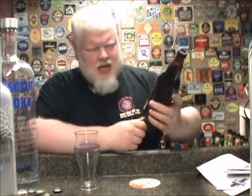Today we're looking at my second beer from the Brew Box, and this is Big Rig's Wee Heavy. So Big Rig's Wee Heavy is, well, a Wee Heavy from the Big Rig Brewing Company in Ottawa, Ontario, Canada. Big Rig, for those of you that don't know, is number 4 on the Ottawa Senators hockey team. He is the assistant captain. He is Chris Phillips. So this is 7.2% alcohol.